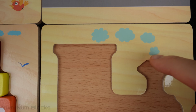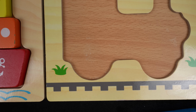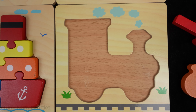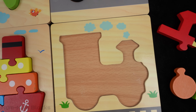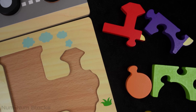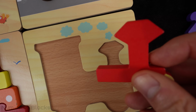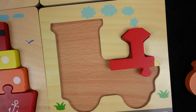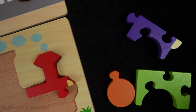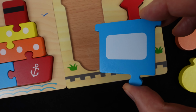I see steam coming out of the vehicle. It looks like there are tracks. What vehicle rides on tracks? Let's find this piece first. Where can it be? Aha, I think it's this one. It fits. Let's find this piece. It must be this one.